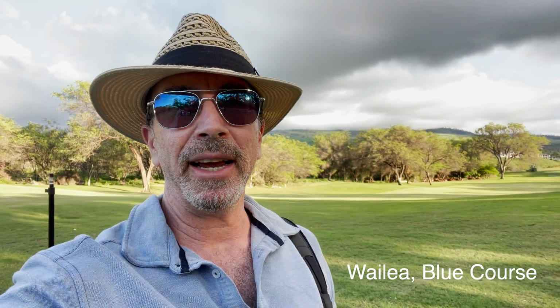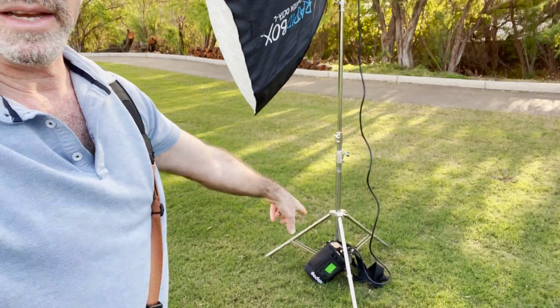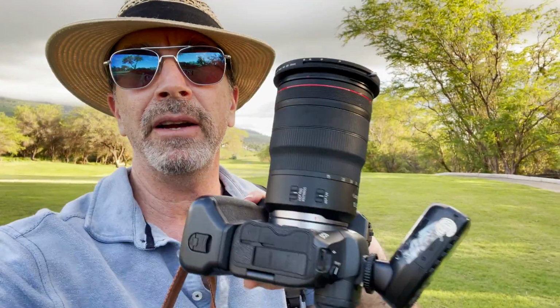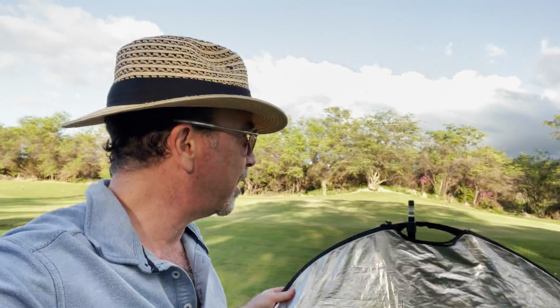We are doing a magazine cover shoot for the Wailea McKenna magazine. We've got the Rapid Box Octa L set up. We have the Godox 8600. Going to be shooting today with the Canon EOS R5 with the 15-35 2.8. And I will also be setting up, hopefully the wind isn't too strong, a little bit of backfill here with the reflector.